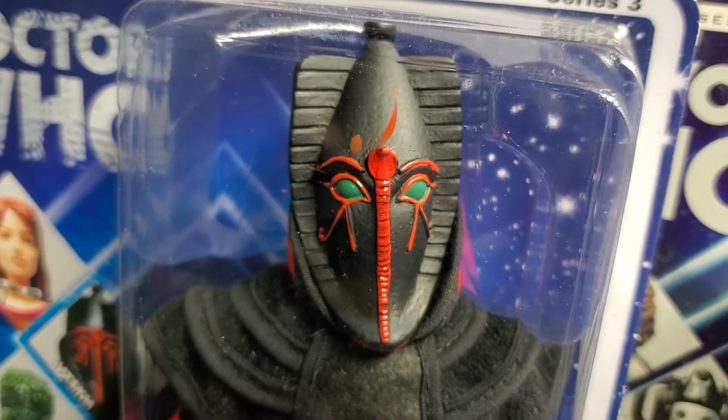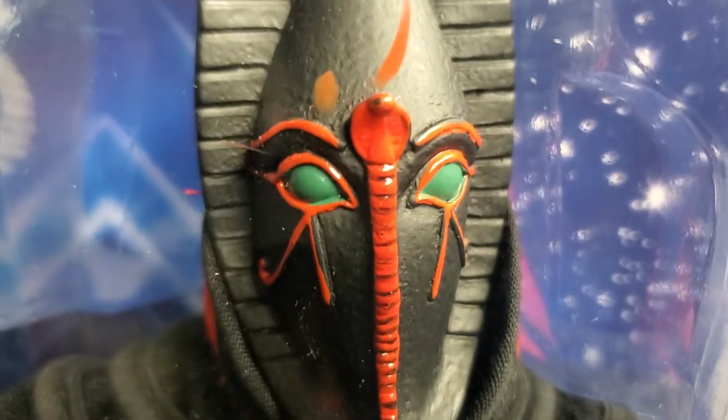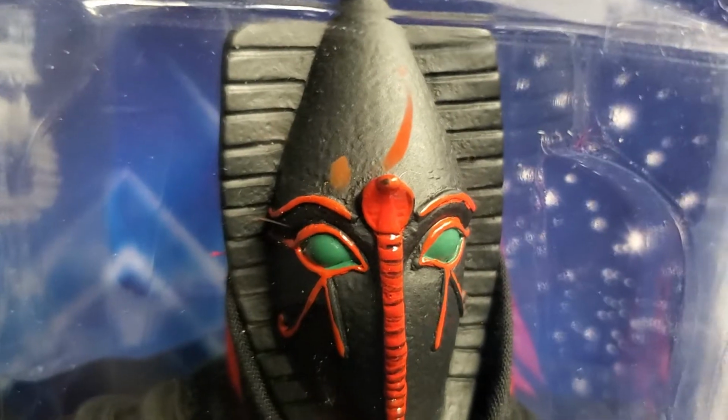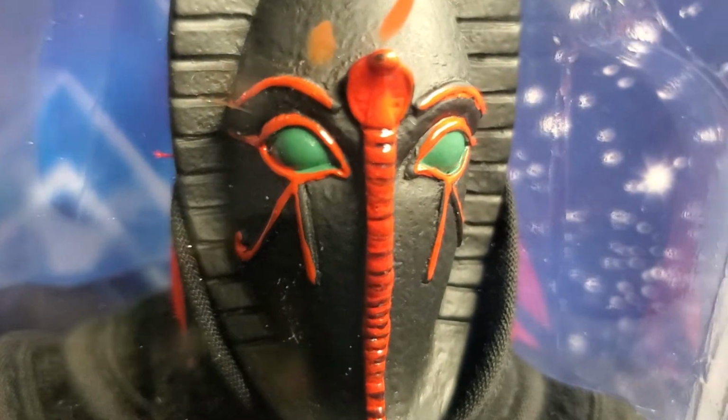And I do consider Sutekh a monster. Without his beautiful headdress gear here, he looks like one of those Egyptian creatures. If you've seen this episode, you'll know exactly what I'm talking about. But he's very monstrous looking, very horrific, terrifying. Actually, this mask does him justice.